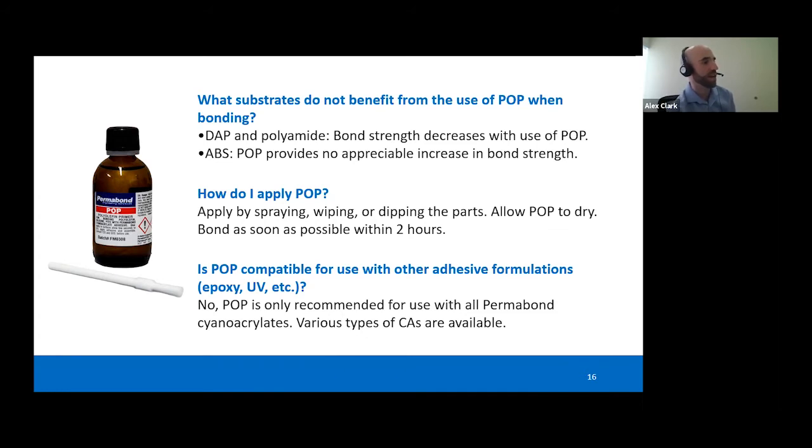And as far as using it with other adhesives, sometimes we get people asking about POP and using it with another adhesive. POP is only compatible for use with cyanoacrylates. It's just based on the chemistry. So you can't use it with any other products, just CAs. And there are various types of CAs. You do have CAs that have higher temperature resistance that can resist up to 120C or 250C, for example. So you can get higher temperature resistance if you need it.